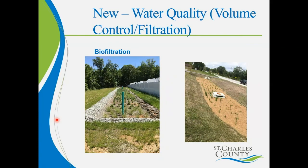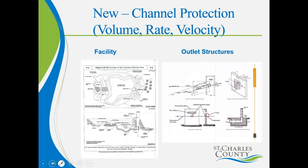So this is some of the newer stuff that you'll see. And again, the county's been doing this for a while. We've been trading off some stormwater detention requirements for these types of facilities where our owners have wanted to do that. And so these are basically some newer biofiltration facilities that have gone in the county in lieu of stormwater detention. We do not have any 24-hour extended stormwater detention facilities yet, but these will be some designs that we're going to allow for those.